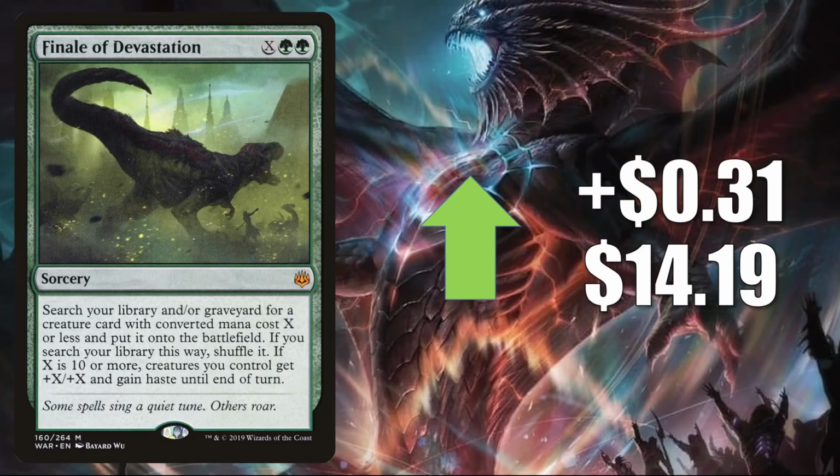It goes up 31 cents to $14.19. You'll find this in Simic Midrange and more in Standard. In Modern, it's in Heliod Devoted Company and other decks there too. But I think the big push this week financially for this card is coming from Commander.